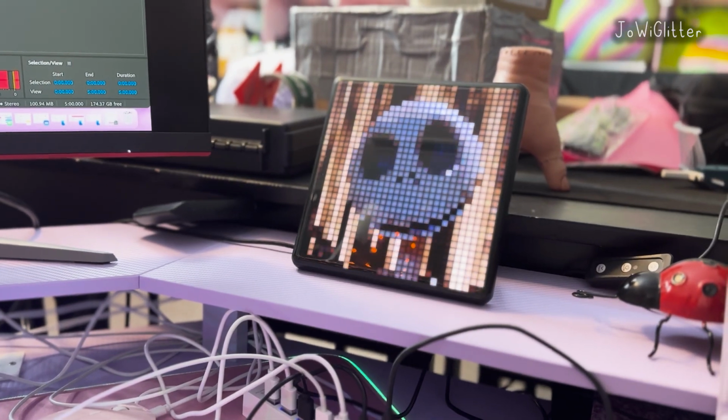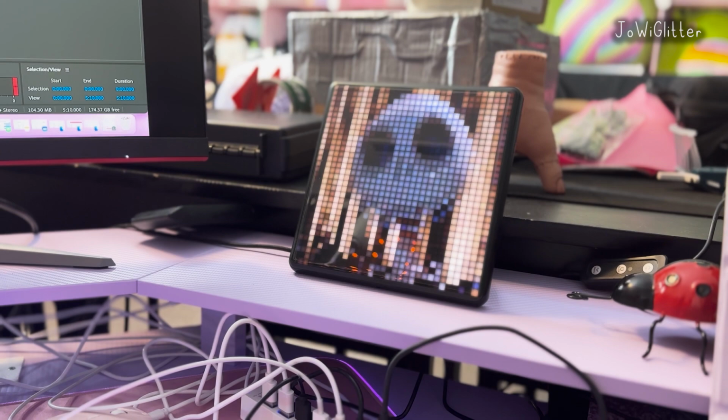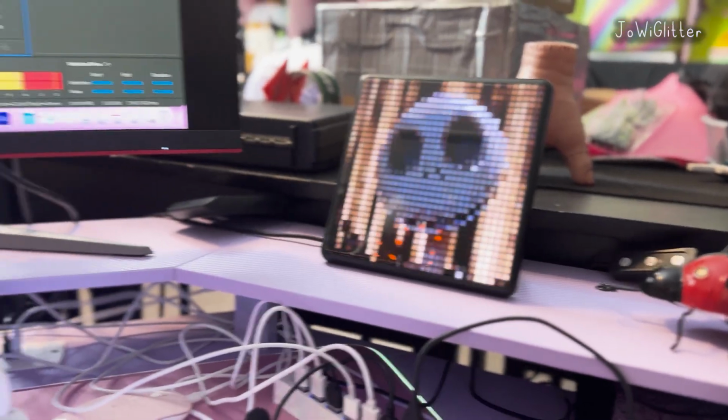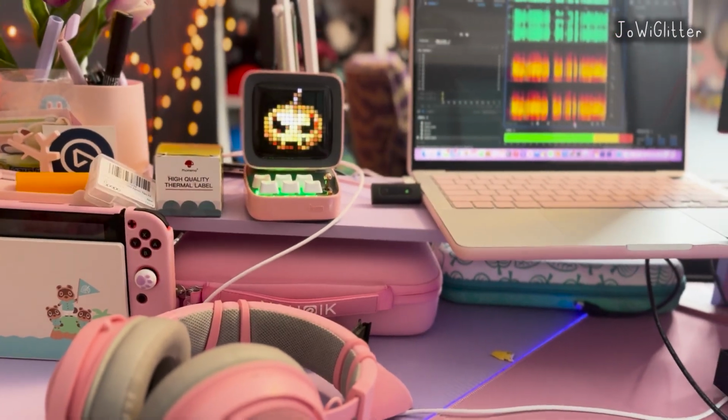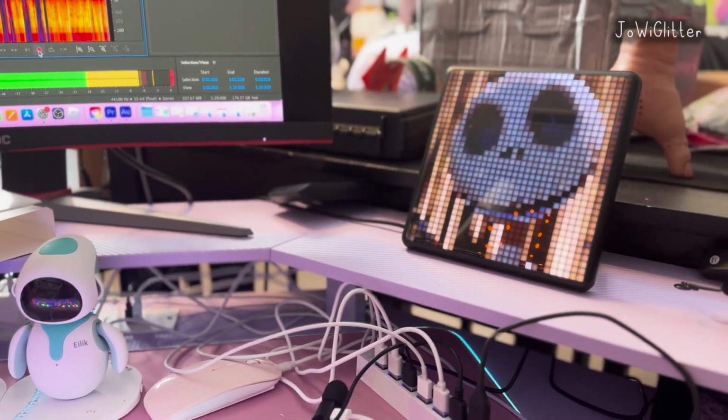Then I have my other Divoom, I think it's called a Pixel something. I'm so bad at remembering names of stuff. So anyway, they're fun because you can change them up and have them display different things. They're actually Bluetooth speakers as well, so that's fun. Both of them are, but I just use them as display.